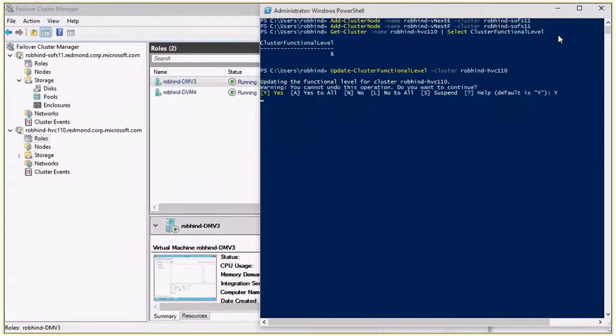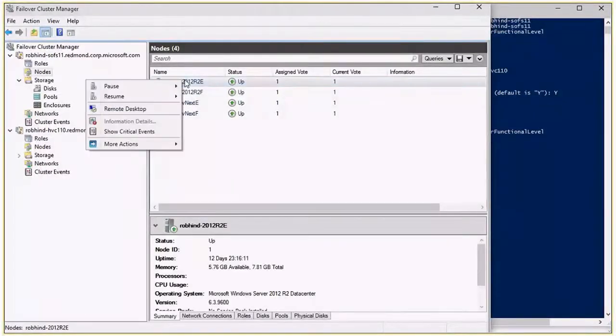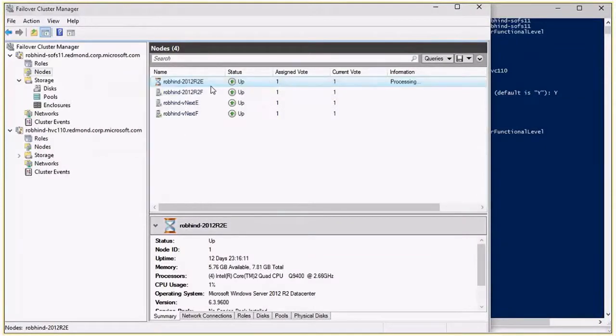To people watching online, okay, so I'm innocent. That took 5 seconds, and there was no outage. The key thing here is, regardless of the upgrade process, we support having a 2016 storage cluster with a 2012 R2 compute cluster. We support having a 2012 R2 storage cluster with a 2016 compute cluster. These are all supported configurations. Don't get us in trouble.